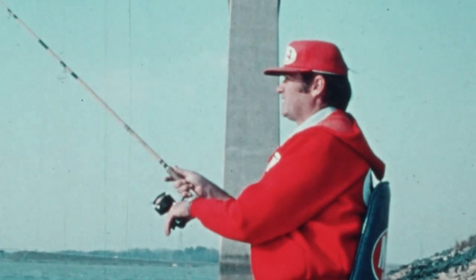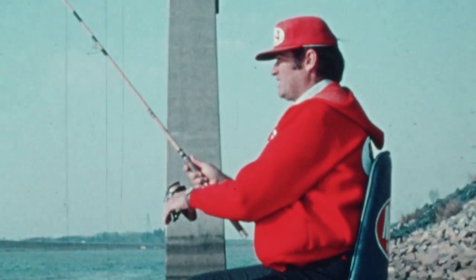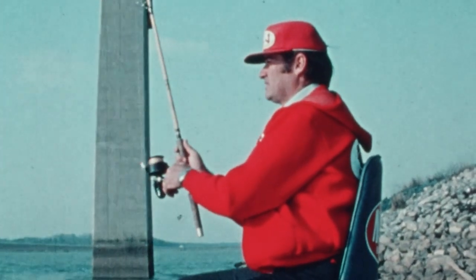Forrest walk back and drop him in the live well and see if we can get out there and catch another one. Tom's caught several nice fish right around this bridge. He had a lot of confidence in this spot, so we just spent a little time there and see if we couldn't catch another one.